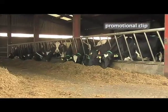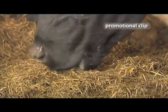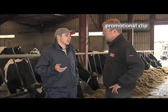Well, we're comparing the conventional system with your winter housing, where the cows are indoors eating silage during the winter, versus the cows on kale who are out grazing kale for 70-80 days during the winter. So effectively they're out grazing 365 days of the year.